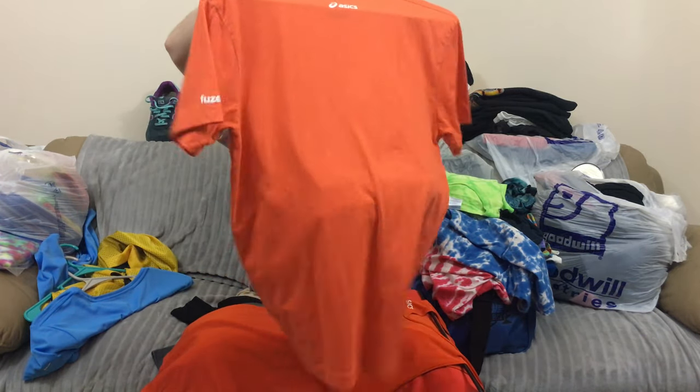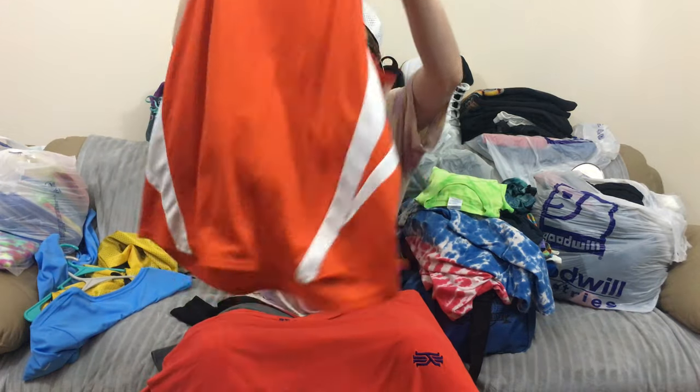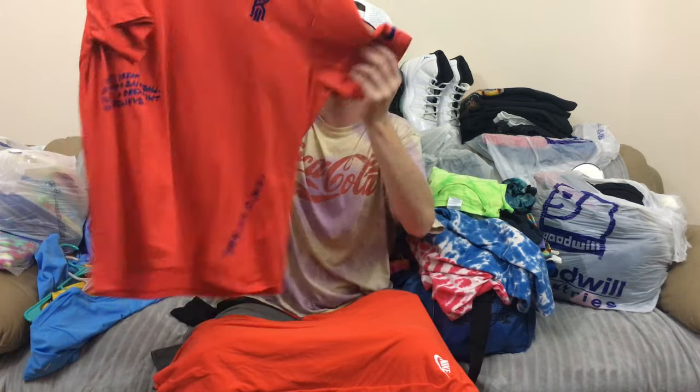Moving on, we got a wonderful, almost dry fit feel Asics running shirt. It's got the Asics logo on the back. I was very stoked on that because I have one pair of Asics and they are orange. Shirt matches perfectly. Speaking of Asics and running, it's a tank top made basically for running. This one's kind of large, but it's a tank top. It fits anybody. On to more of this orange color scheme.